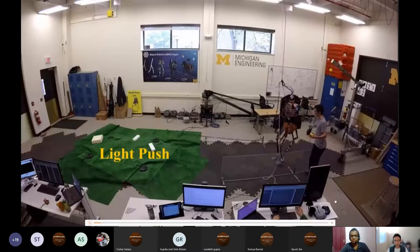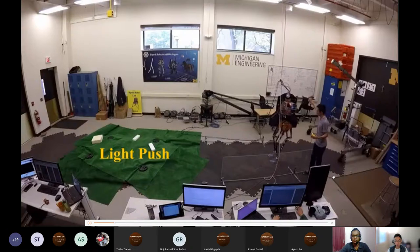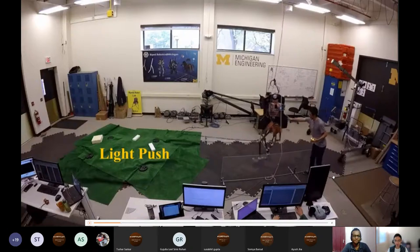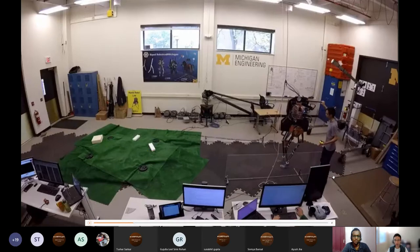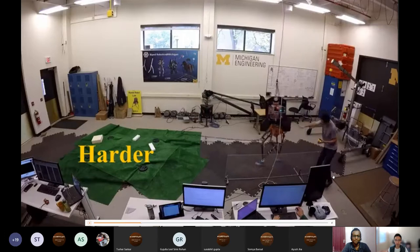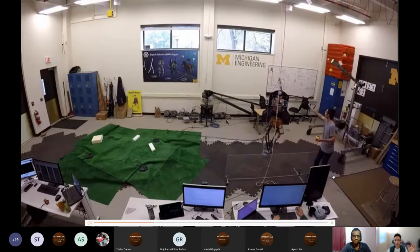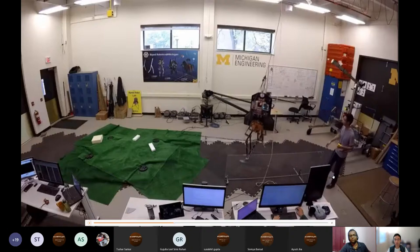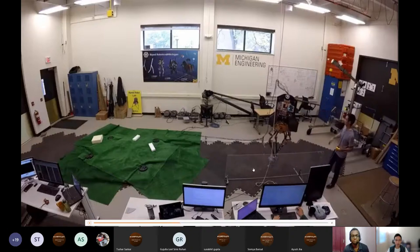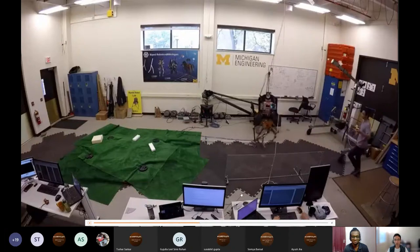We also do this perturbation test just to check the robustness. This is a supervised learning approach. I trained multiple optimized trajectories and presented them as a big library. So the robot will select the proper motion based on the current state. So I can do a large push. And what about even harder?